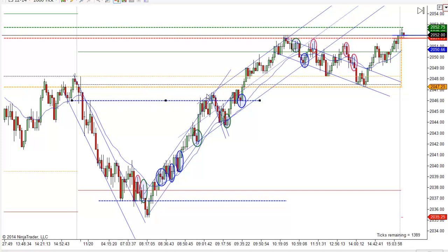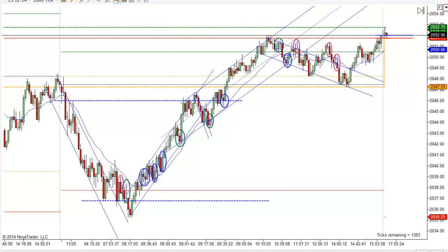You can see that, and notice we got through, and then we came back, and we were trying, and it finally acts as support there, and it's like a double test of that, and it goes higher. But it's a failed second entry short, so it's a short trap. And so I like that to the upside. Nice trade. And I think all this is too risky.